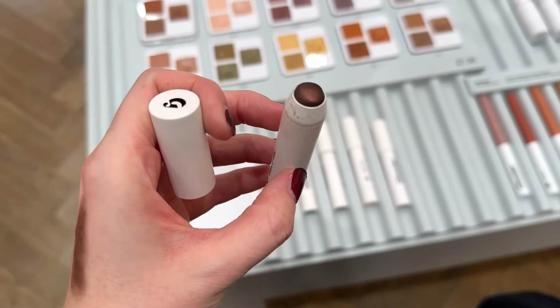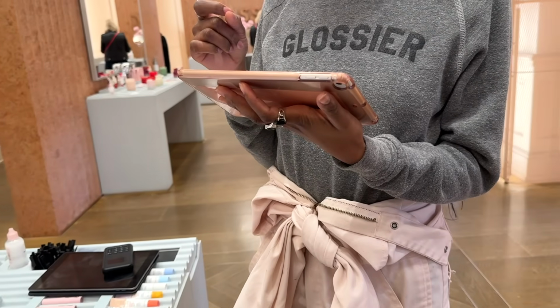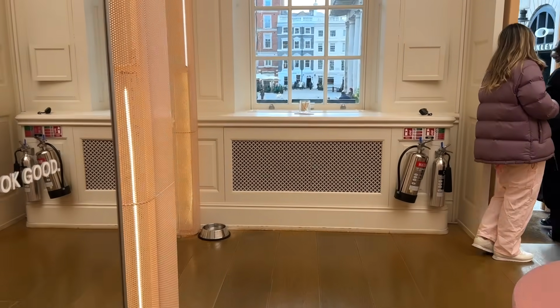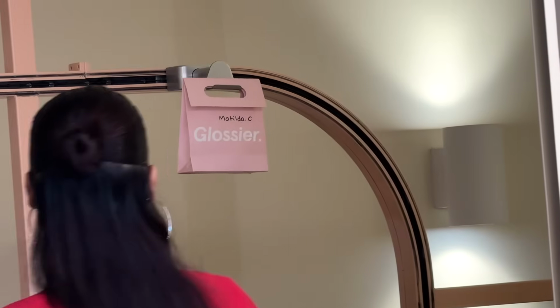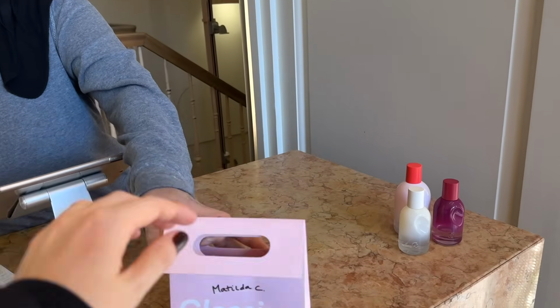When you're ready to check out, there isn't an actual checkout. In all Glossier stores, you order through team members with iPads, then head to the pickup area and wait for your order to appear, just like that. Matilda? Yes, thank you so much. You're very welcome. Thank you, you too.